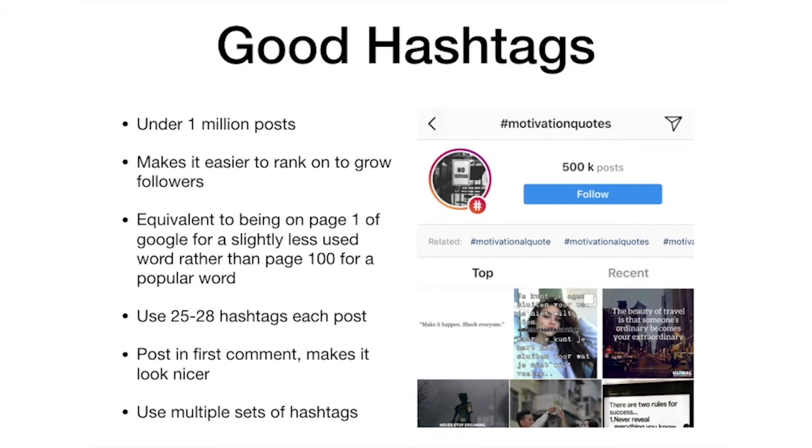Fifth tip, post the hashtags in the first comment. It just looks much nicer. And also, it has the same effect as in the caption. And lastly, use multiple sets of hashtags. Do not use the same set of 25 to 28 hashtags on every single post. Create 2 or 3 or 4 different groups of hashtags you can use.